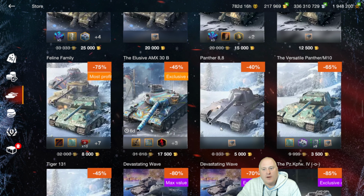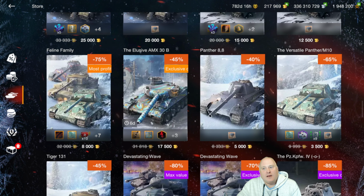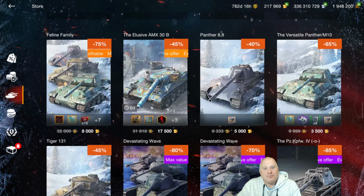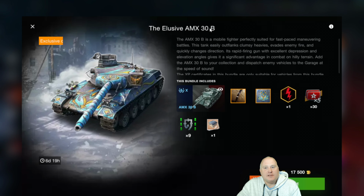You can buy the Panther 8.8 for 5,000 by itself, which is a good price for a tier 8. You can see they're not rating the Panther M10 as high, only 3,500 gold there, and then the Tiger 131 at only 2,000 gold.